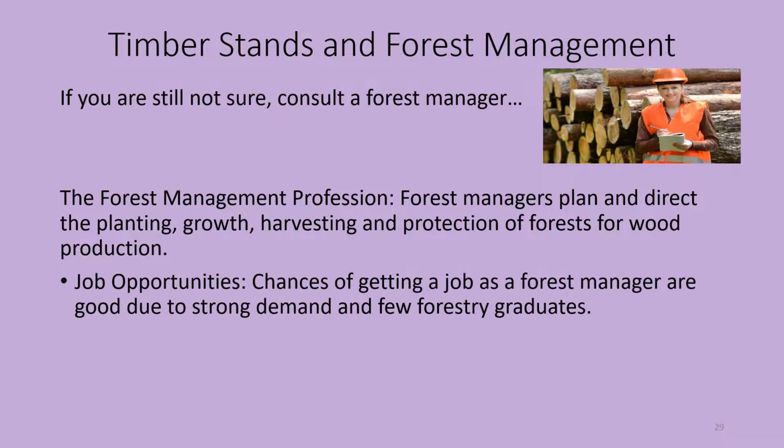They could be consulted by private individuals who own those pieces of land, right? And the thing about the forest management profession, for those of you who are interested, is that there are a lot of opportunities to get into that job. The chances of getting a job as a forest manager are really high just because there is strong demand for that, particularly in our now more environmentally conscious society, right? And there aren't a whole lot of people out there graduating with forestry degrees, right? So if you do decide that you want to go into this profession, you will be competing with people who do have forestry degrees, and again, there's not a lot of them out there.